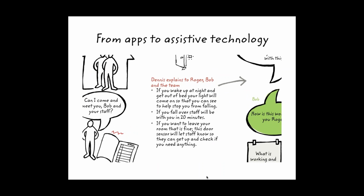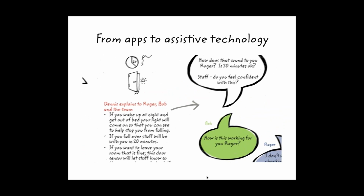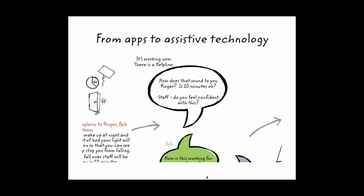If he did fall over, staff would be with him within 20 minutes. And if he wanted to leave the room, that was fine. There's a door sensor that will let staff know they can get up and check if you need anything. Roger agreed to give this a try, so Dennis came and installed the equipment. He worked out with Roger whether 20 minutes sounded okay as enough time for staff to come and see him. He showed the staff how to use it and checked that they felt confident with it. He explained that there was a helpline as well.